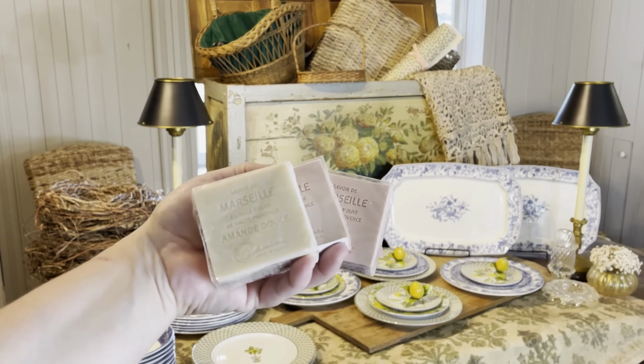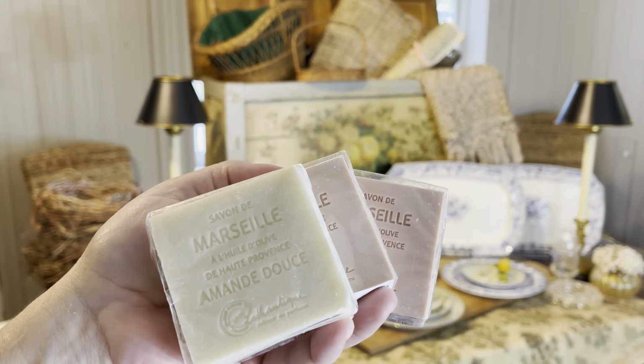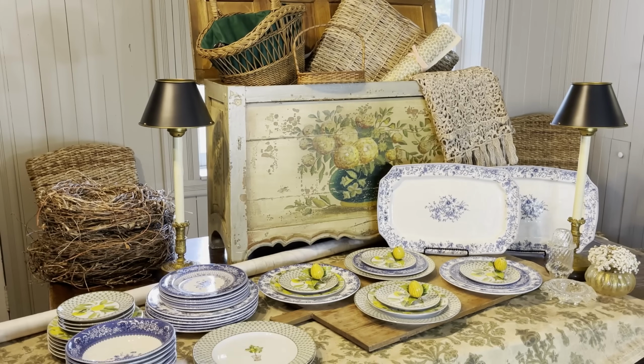Okay, we have these soaps. I wish you could smell them. If only we had smell-o-vision. Fabulous. I purchased these from French Blue as well.